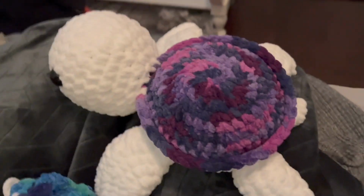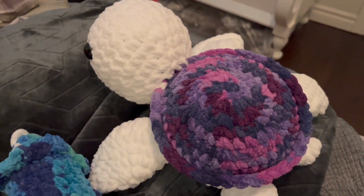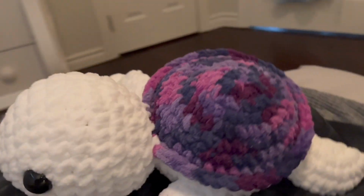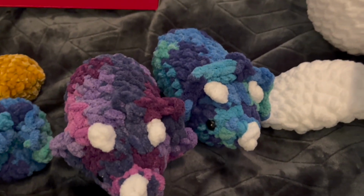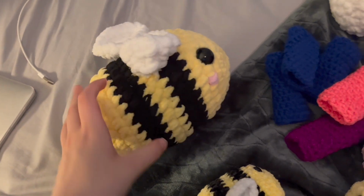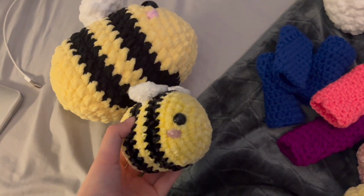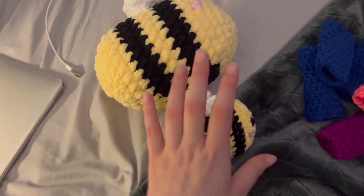So first off, we have this turtle. I think I'm gonna sell this for $30 or $35. Oh, I still have to tag all my stuff, dang. But yeah, she's pretty cute, so we'll see if she sells tonight. And then we have 2 triceratops in my new colors I got. And then I have a big fluffy bee and then a mini yellow bee. I was gonna make more of these, but I ran out of yarn, so that sucks, but oh well.